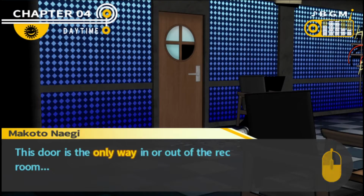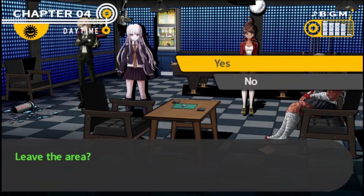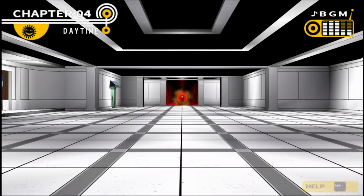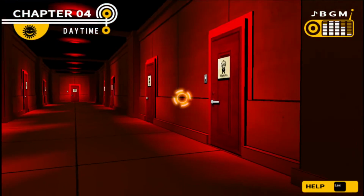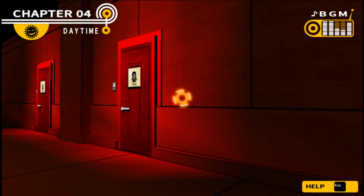I think it might have been Hiro. Okay, well, I don't want to... How do I leave then? Oh, I gotta hit R. Those other 2 probably went back to their rooms. Kyoko, Taka, Kodo, Mondo, Byakuya, Sayaka, Junko, Toko.